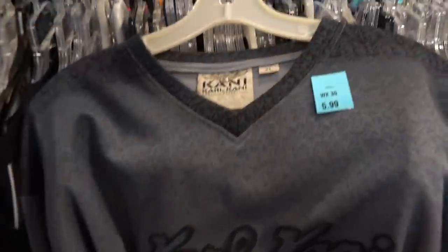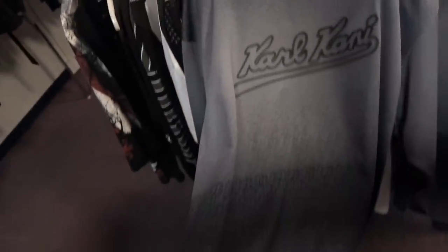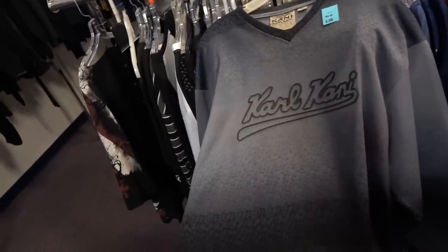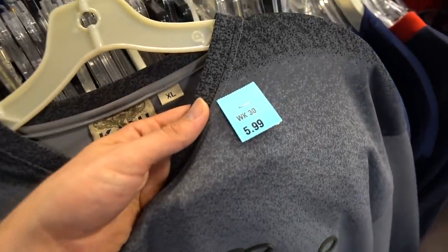All right, man, we are live in Salvation Army, and the first find is this beautiful Carl Kanai. So this will go perfectly with the gray shoes. So I think I have to get it. It's size XL. It's like a hockey jersey type of vibe. Just look at those embossed letters. Ooh. Absolutely beautiful. And $3.